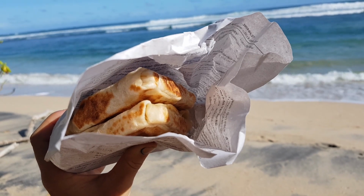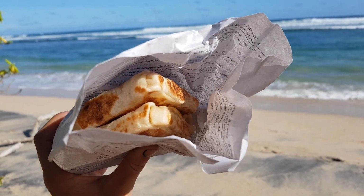And what I love about this place is they always put your little snacks in paper bags, so they're not using plastic, which is great. And these rotis are really good for a snack if you're in a rush, if you're going on a journey, or if you want to have a picnic on the beach.